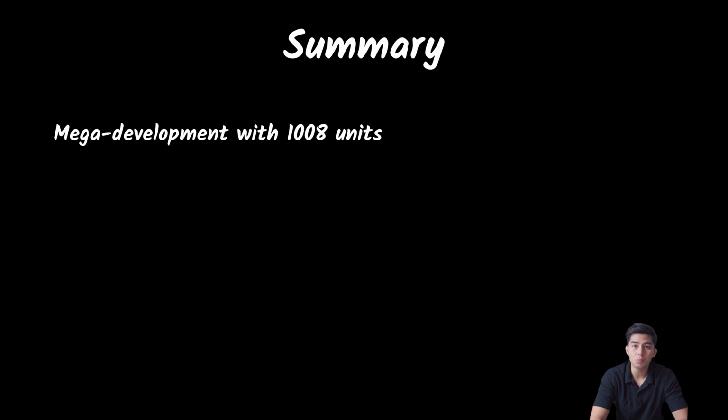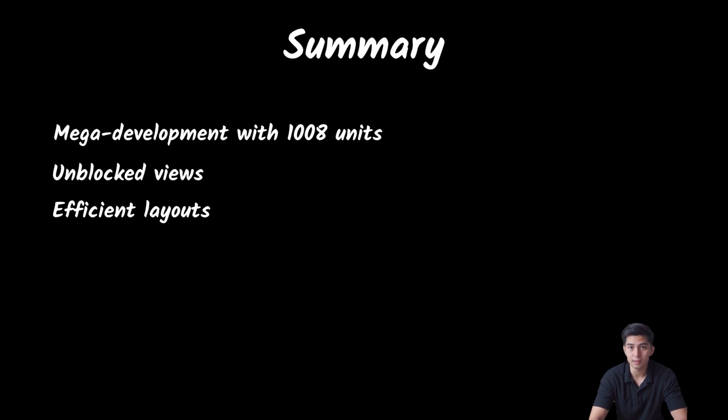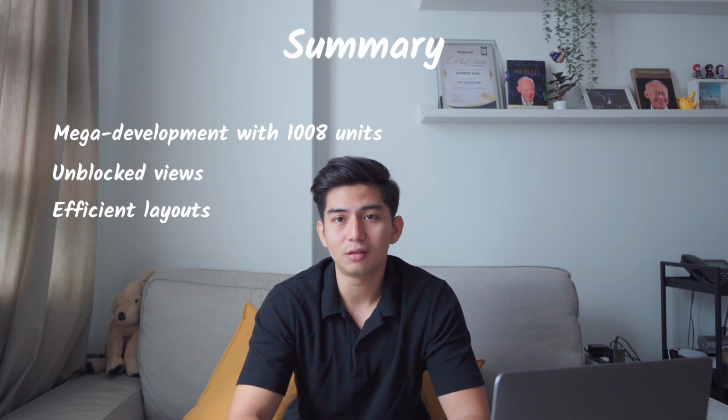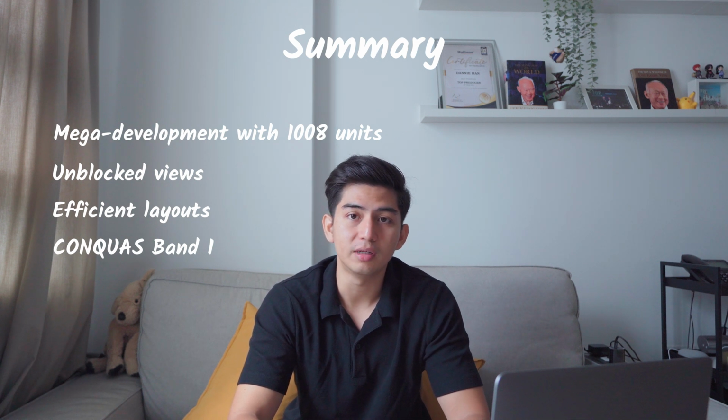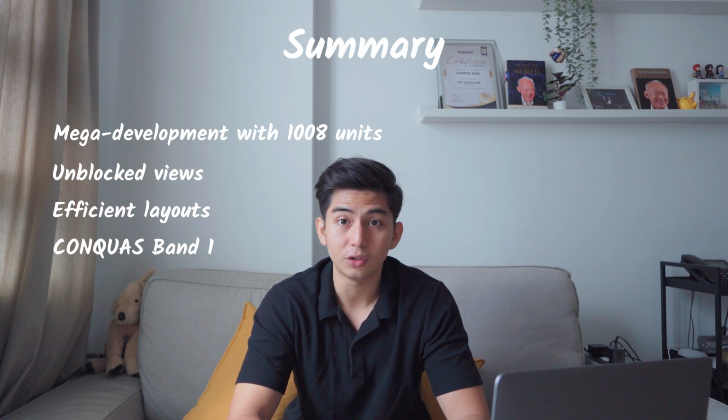So this wraps up the unique features of the development design in Grand Dunman and how it stands out from the competition of the nearby developments. So in summary, it's a mega development with a lot of units. That's number 1. Number 2, most of the units have unblocked views, so that's also very good. Number 3, the layouts are very rectangular, very squarish, and very efficiently designed. And the developer itself has Conquest Band 1 in the construction quality, so the investors can be assured of the quality of the TOP.